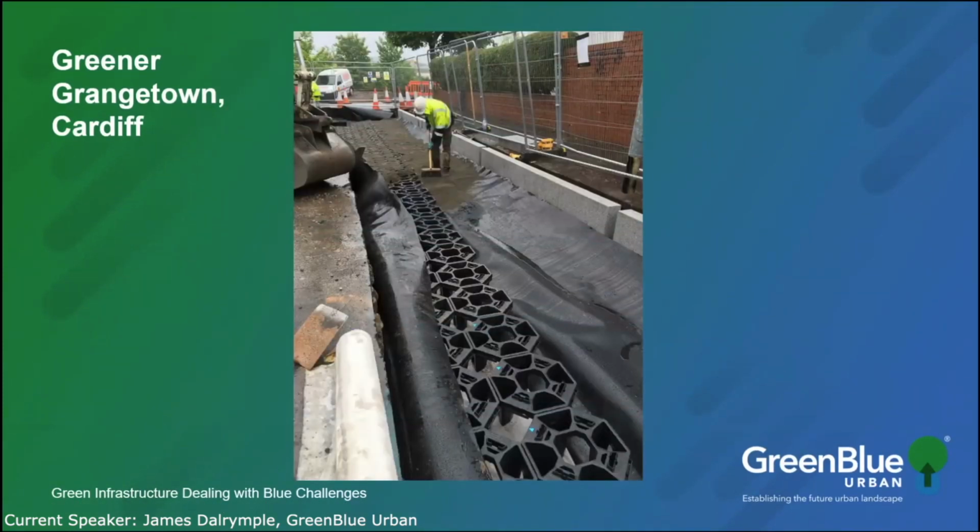Now this project here, what we call Grangetown, actually led to the development of the Hydroplanter. This was a significant size retrofit project in Cardiff, in the city centre. I'm not going to go into detail now, but they were experiencing huge combined sewer overflow instances, resulting in having to take a lot of water out of the combined sewer or increase the size of it. And the options to increase the size of it were extremely expensive. So we looked at incorporating green infrastructure, and we managed to put this system in at approximately a tenth of the cost of the engineered solution, if you like.